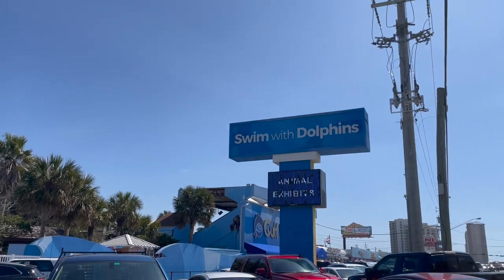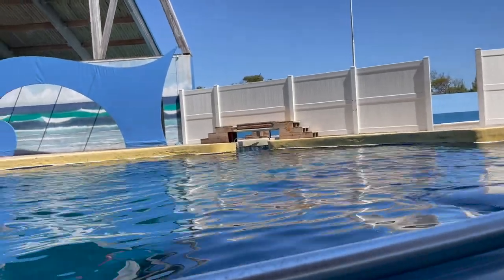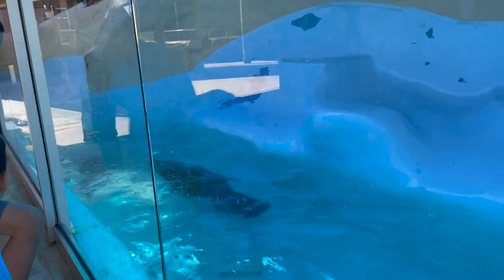For those who love marine life, Gulf World offers a variety of interactive exhibits and shows. From dolphins to sea lions to even stingrays, visitors can get up close and personal with some of the ocean's most fascinating creatures. The knowledgeable and friendly staff are always ready to share interesting facts and answer any questions you may have.